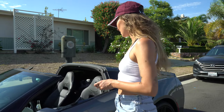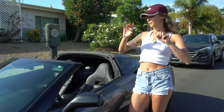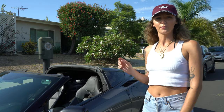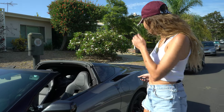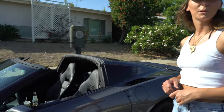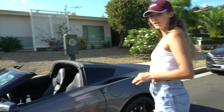It felt really good. We took it on the highway, and the only thing that kind of tripped me out is that because we had the T-top, the rear view mirror is dimmed for the light. Honestly, it was pitch black when I was driving, and there were so many cars on the highway, I couldn't see. The blind spot is a little tricky, but with Corvettes, you know what you're getting yourself into.